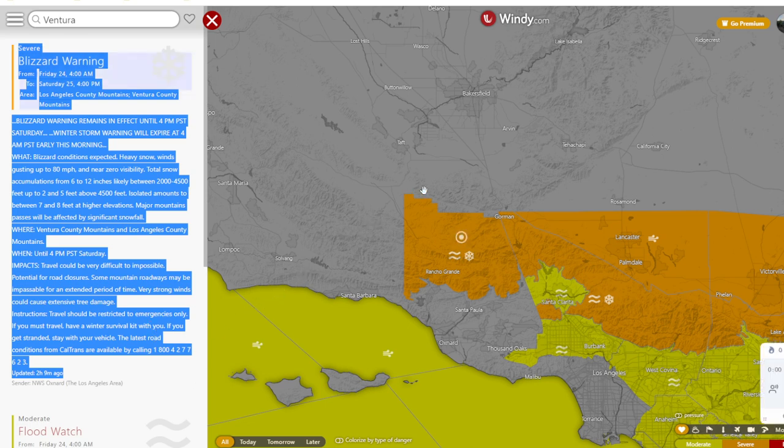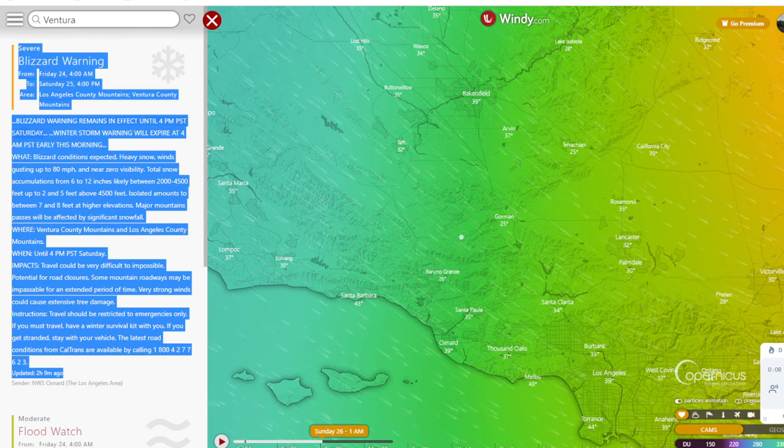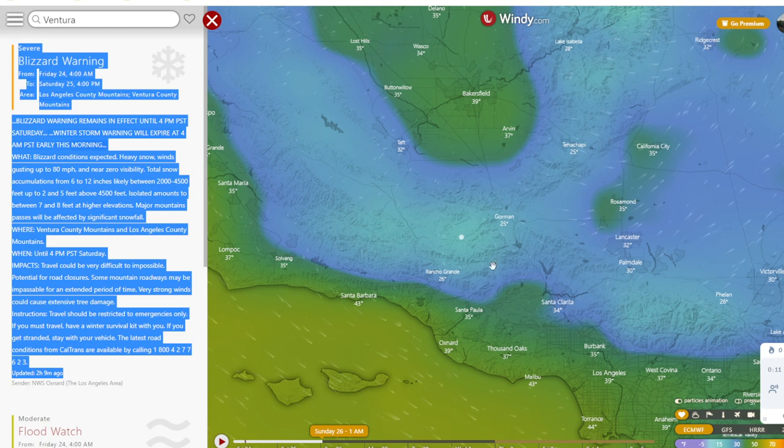Severe blizzard warning from Friday 24, 4 a.m. to Saturday 25, 4 p.m. Area: Los Angeles County Mountains, Ventura County Mountains. Blizzard warning remains in effect until 4 p.m. PST Saturday. Winter storm warning will expire at 4 a.m. PST early this morning.